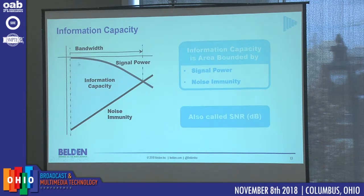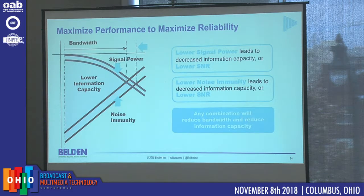And this is actually also known as the signal-to-noise ratio. If you have a cable that could go higher in bandwidth or higher in frequency, of course you have more room to play with. If you have a cable with higher attenuation, or lower here on the chart, then you have less headroom to play with. And the same thing with noise. The more susceptible your cable is to noise, the lower that whole signal-to-noise ratio threshold would be.